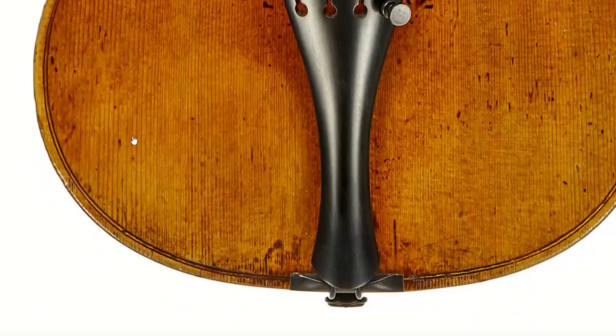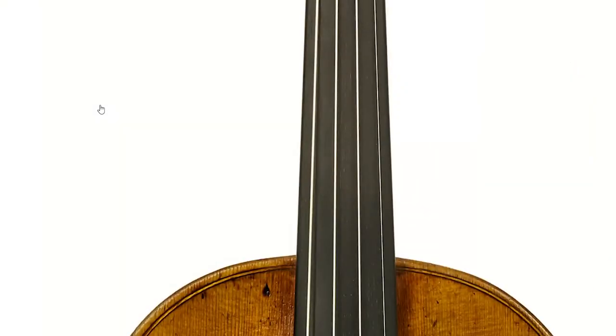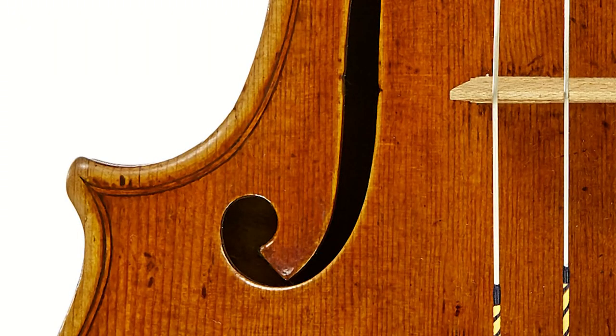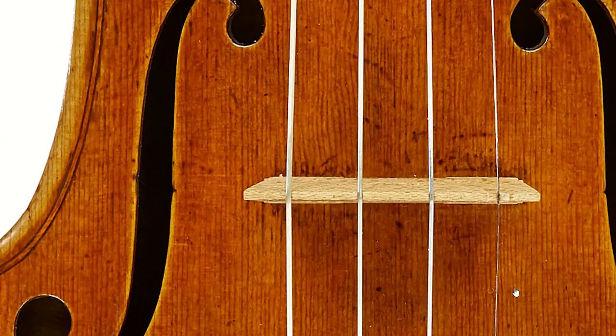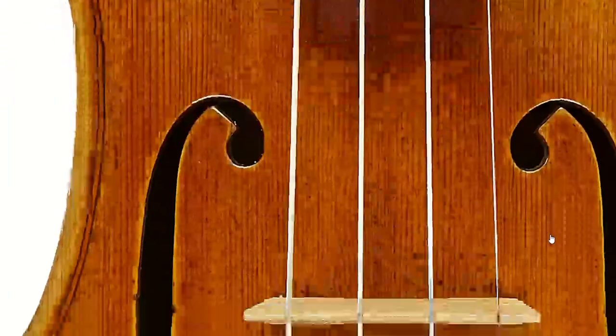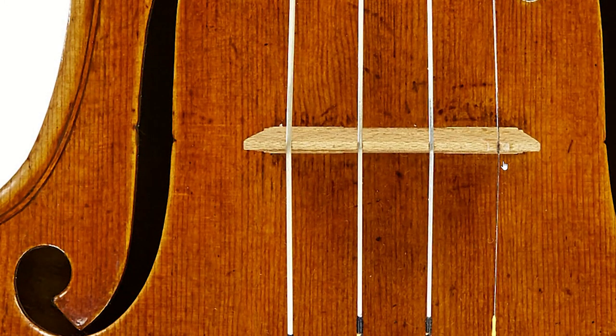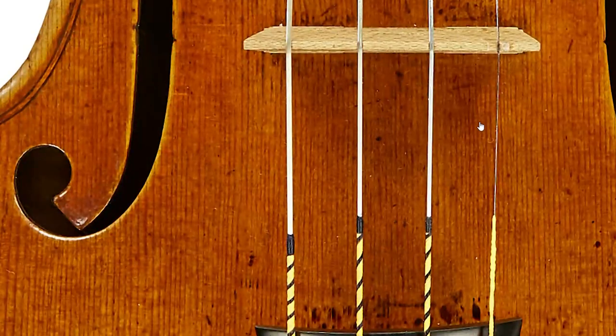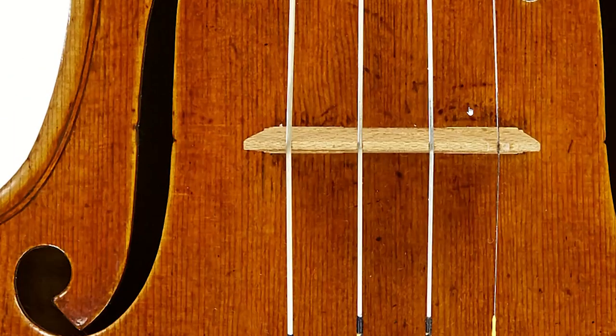So let's go to the finer image. There's a close-up of the middle of the instrument. Take a look at this. This is just the middle of the instrument, and you can see there's been a bit of repair under the bridge, and that's very common. I mean, an instrument of that age not to have damage under the bridge is very unusual.